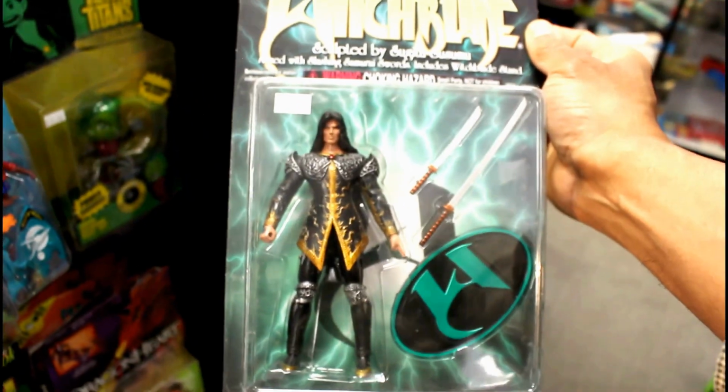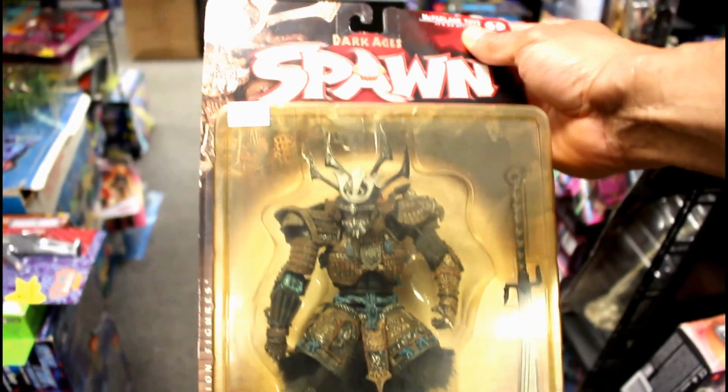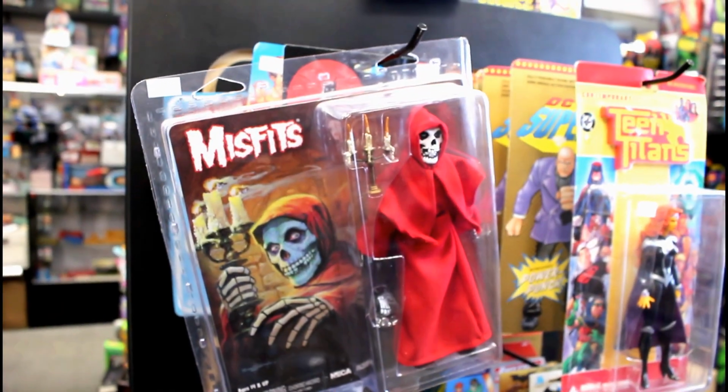I'm a big Witchblade fan. Heroes, that was from the TV show that was quite popular back in the early 2000s. Spawn, again, as I mentioned before. There's Edge and Paul Orndorff. Some of these other figurines from the wrestling era. John Cena, Montez Ford, The Misfits, Creepshow. They do have some horror memorabilia.